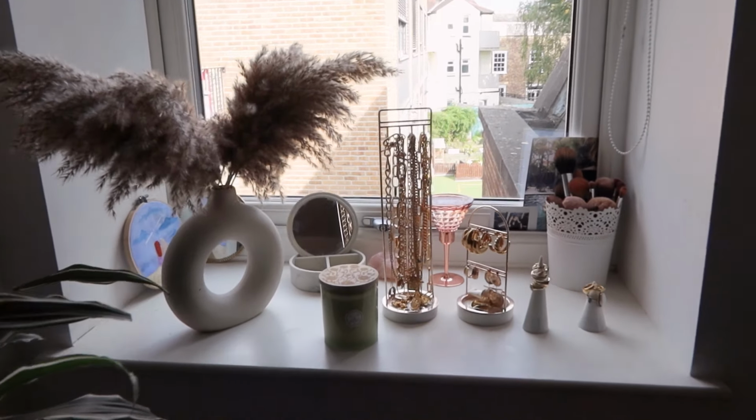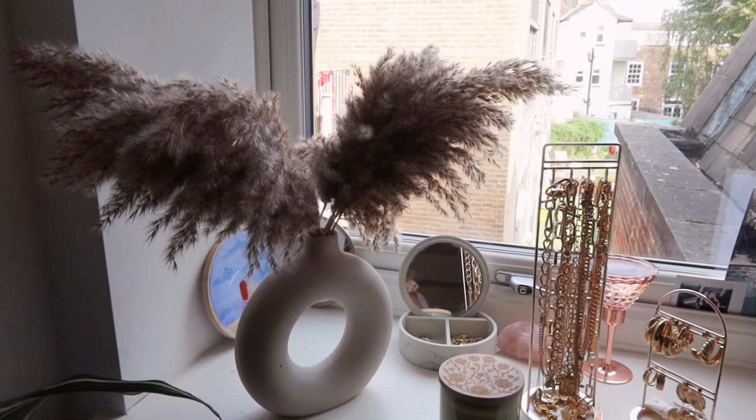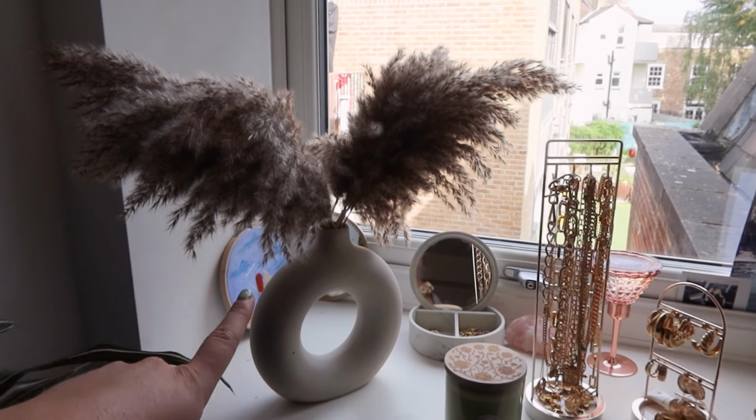Moving on to the windowsill area. Now obviously this is going to be super backlit, which is very annoying, but this pampas grass is from a little Etsy shop called Sun and Day.